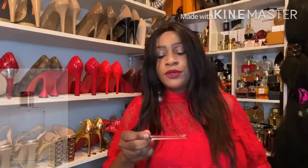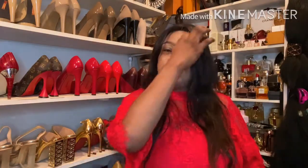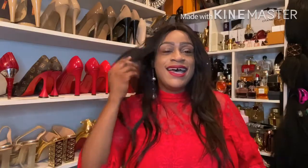This is Tuberose Noir, which has ylang ylang as the top note, as well as tuberose and sandalwood. The good thing here is that, unlike the original Zara where they'll mention a note that is not there, this one actually does have tuberose, and it's called Tuberose Noir.